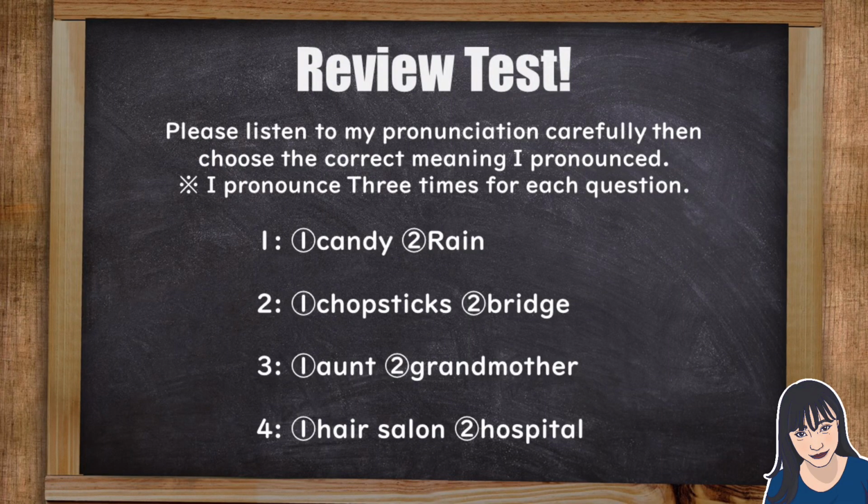So let's do the review test. If you're not ready, please take this test when you're ready. For this test, I will pronounce a Japanese word. So, please listen to my pronunciation carefully, then choose the correct meaning I pronounced. I will pronounce 3 times for each question. Are you ready?